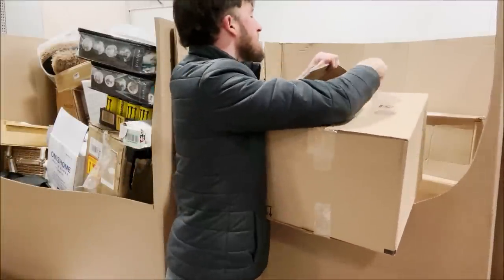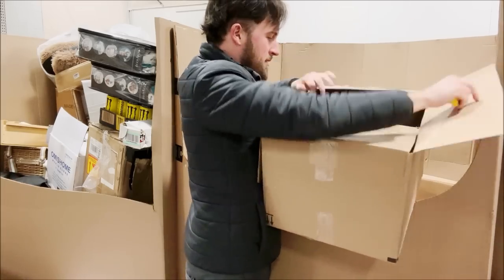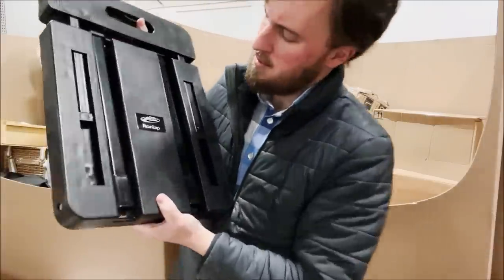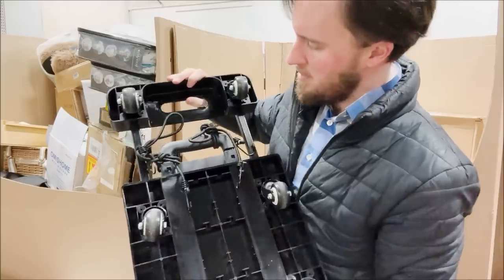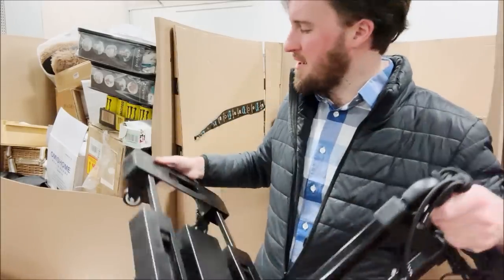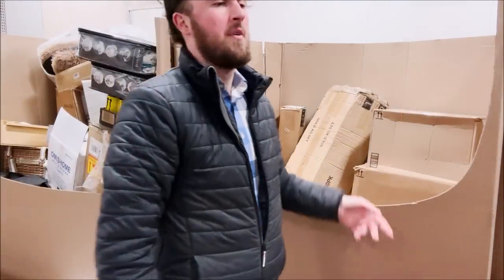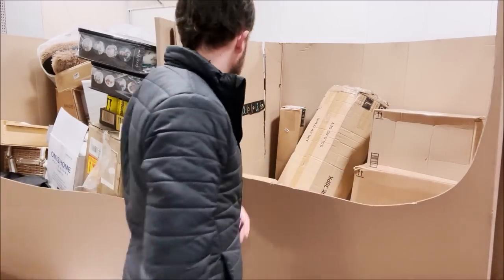This box is, I don't know, it's got wheels. I don't know what the purpose of this is. Some sort of cart, I guess. I don't know. I'm sure it's worth $10 to $20 at least. I'm gonna look it up because sometimes things like that can be weirdly expensive, but I'm assuming probably $10 to $20.